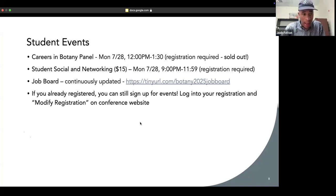We also have, it's less of an event, but more of an asynchronous job board, which right now has nothing on it because it was just created for this specific Botany, but it is a place for professors to put openings, either postdoc positions as well as positions for lab technicians and grad students. And then we also have a space for people early in their career, such as students and postdocs, to post if they are themselves looking for a position.